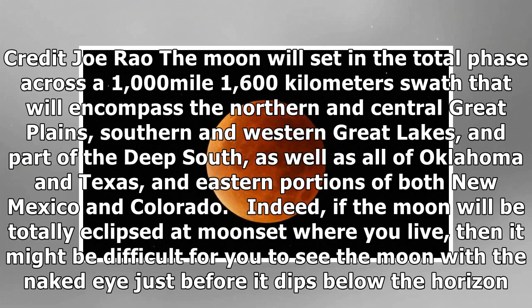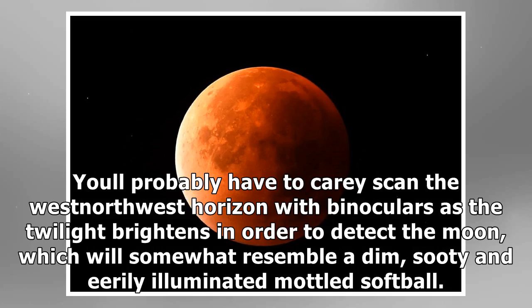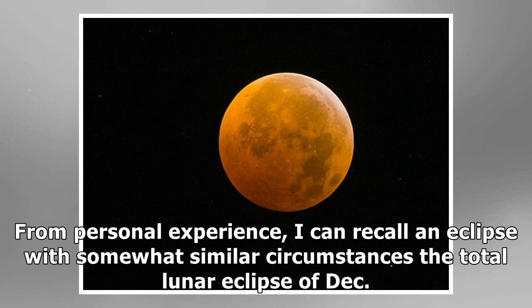The moon will set in the total phase across a 1,000-mile (1,600 kilometers) swath that will encompass the northern and central Great Plains, southern and western Great Lakes, and part of the Deep South, as well as all of Oklahoma and Texas, and eastern portions of both New Mexico and Colorado. Indeed, if the moon will be totally eclipsed at moonset where you live, then it might be difficult for you to see the moon with the naked eye just before it dips below the horizon. You'll probably have to scan the west-northwest horizon with binoculars as the twilight brightens in order to detect the moon, which will somewhat resemble a dim, sooty and eerily illuminated mottled softball.